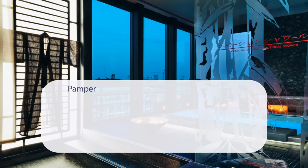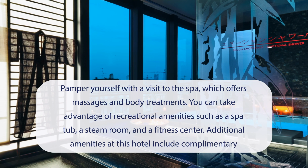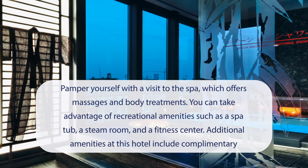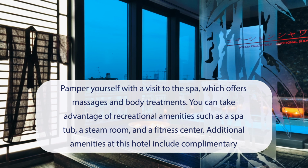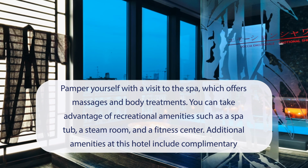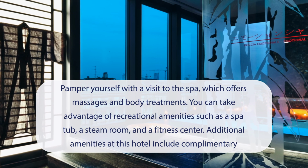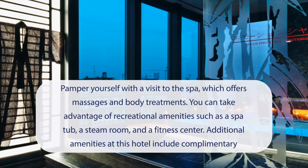At Enterprise Hotel Design and Boutique, you can pamper yourself with a visit to the spa, which offers massages and body treatments. You can take advantage of recreational amenities such as a spa tub, a steam room, and a fitness center. Additional amenities at this hotel include complimentary wireless internet access, concierge services, and babysitting surcharge.